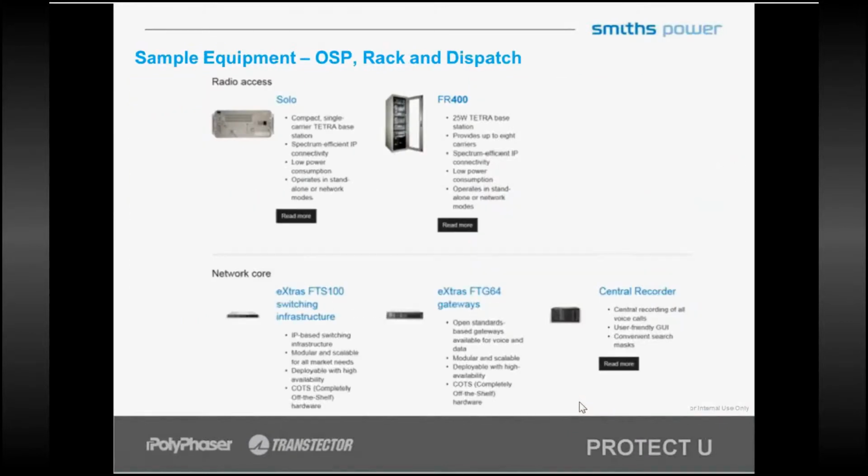This is what some of the equipment looks like. This is what you would find when you go shop for this type of equipment. A solo, an individual radio rack that you can build your own little private radio network with. We'll call it Mark FM. And I can sit there and broadcast to my small private radio handsets.